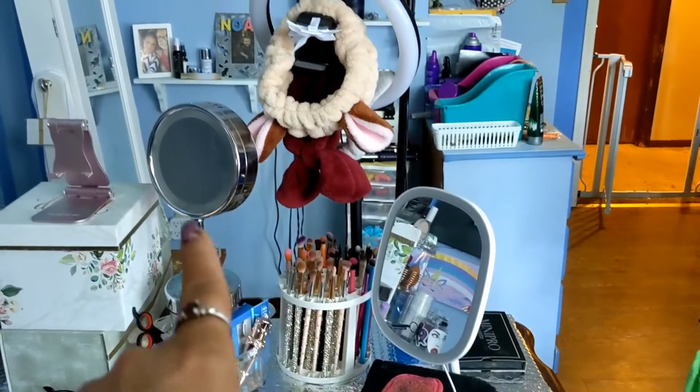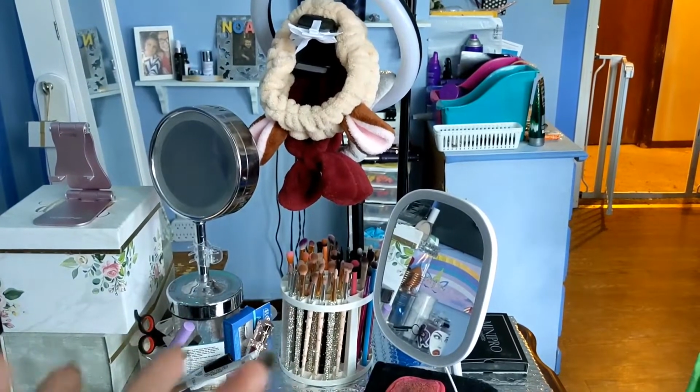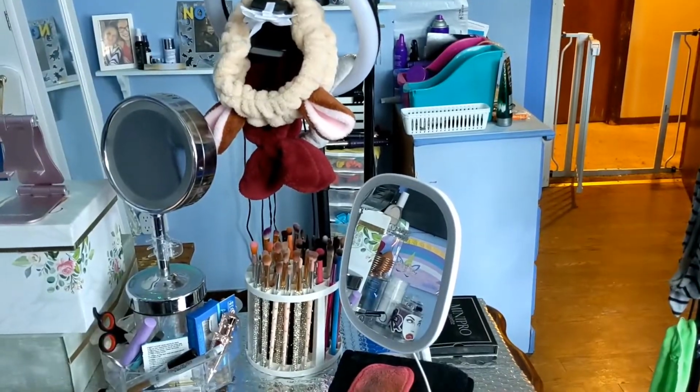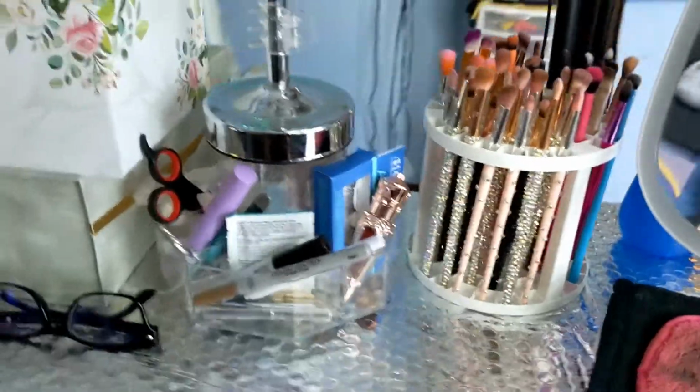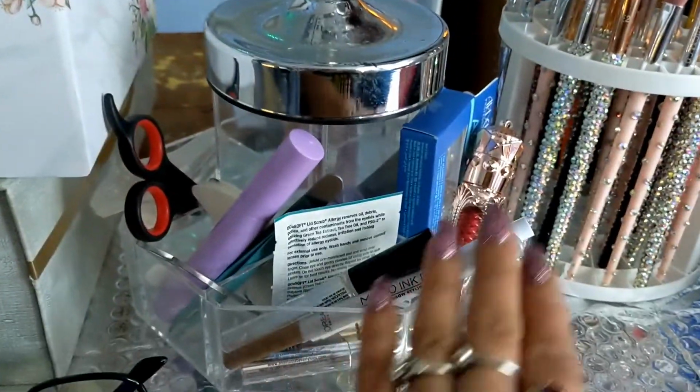All the different mirrors. That one magnifies so I can see the eye better, you know, I'm trying to put my makeup on, can't see out of my right eye. This one lights up. I got it out of the FabFitFun. Yeah, let's scoot up in here. This is stuff that I normally use. This is the normal eyebrow stuff.